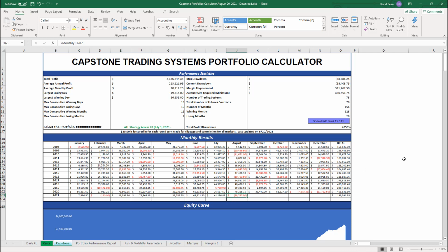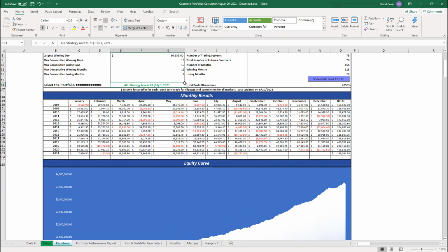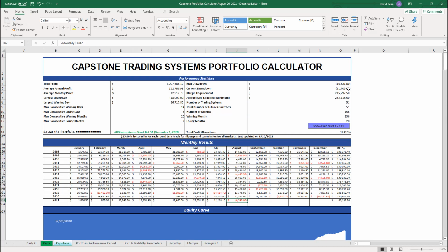And then now the market is chopping. In essence, it feels like the market at times knows you and wants to get its money back. And so we've had this endless chop in August. And we've seen that before in some of the other portfolios that are more conservative, and this one's more aggressive at higher index values. All Strategy Access short list is a more conservative version, and it is up 83K on the year, down 67.45 on the month. Not too bad for a losing month.